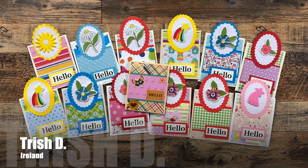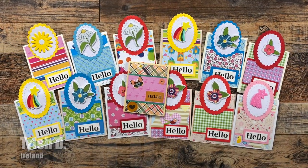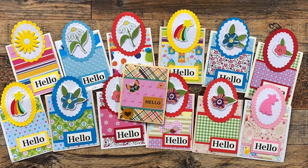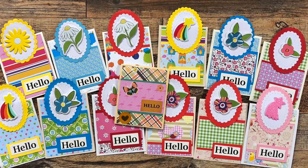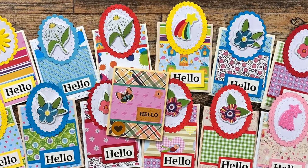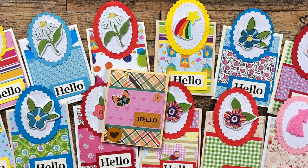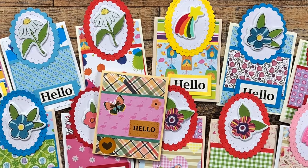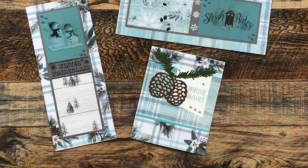Trish D has shared a SheetLoad of September as well with these fun and bright hello cards. I am loving the little focal points on the top, and you know my favorite is that star with the rainbow tail. And in the center is a card she made without a tent topper with a little note inside. Thank you so much!